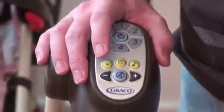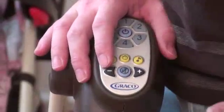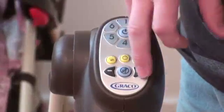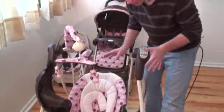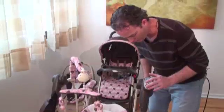And then also it has sounds of nature. Now these might sound really annoying to your ear, because they are. But for whatever reason, these sounds are like baby knockout pills. I mean, they come in here and they hear these things and they are like, poof, gone.